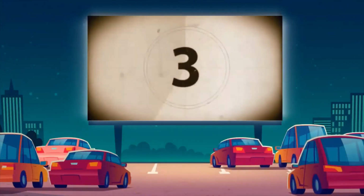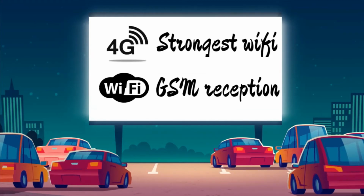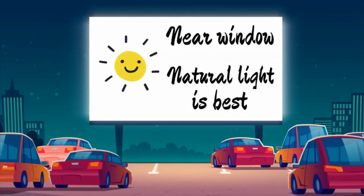Always ensure that you are at the spot with the strongest Wi-Fi and GSM reception. Try to settle down near a window as natural light is best.